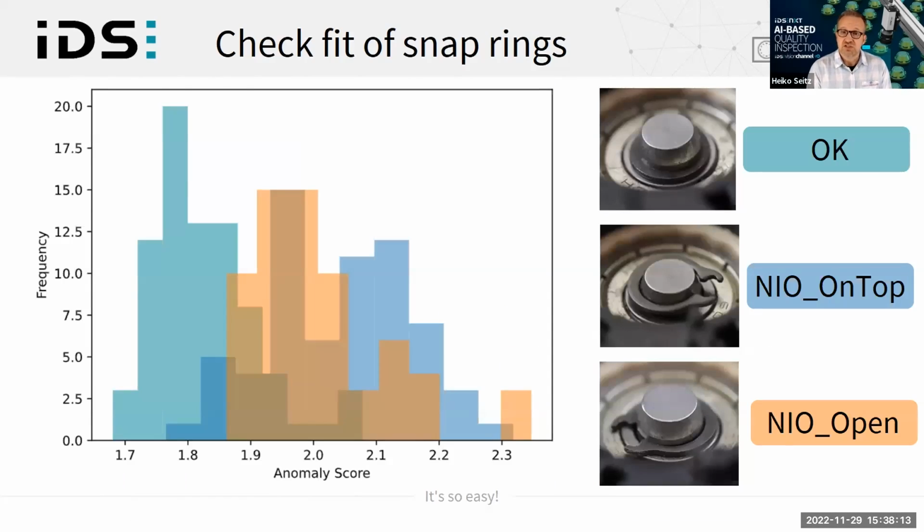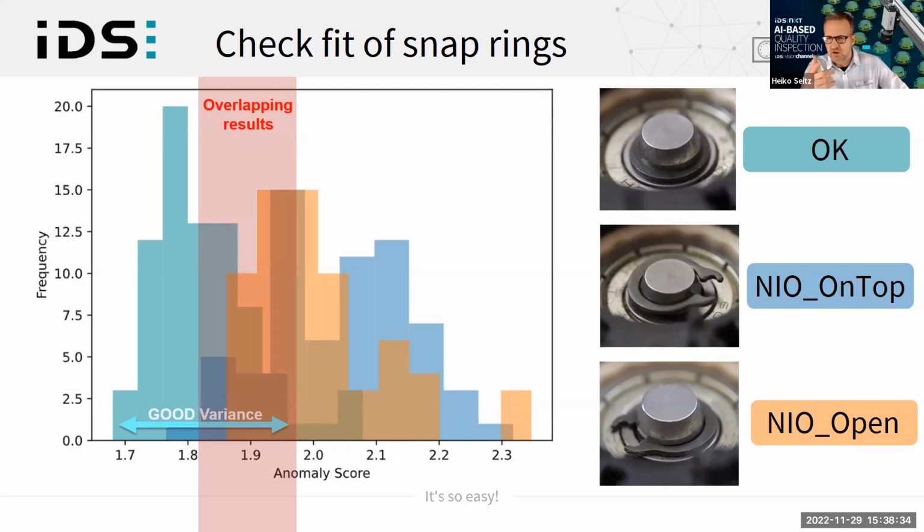With the testing and validation options, the trained neural network could be checked with images of known error classes. Here, for example, you could see how good the separation between the different classes was. In this case, the variance of the good images, or okay images here in the slide, was still too high, and according to overlapping error predictions, some false positives could still occur. But this can surely be improved by further training. Nevertheless, even with a relatively small number of training images, it becomes clear that AI vision is very well suited for this application.